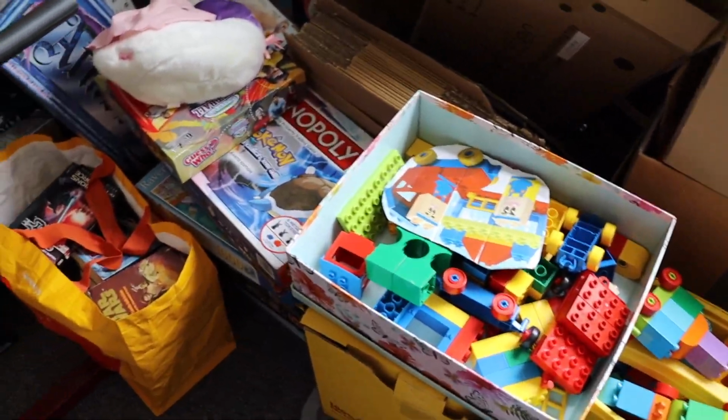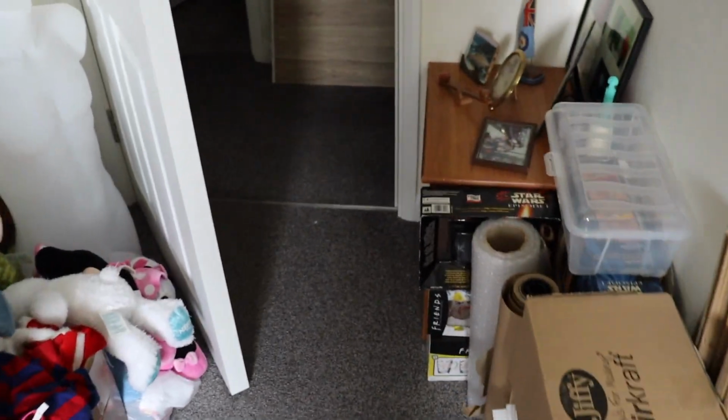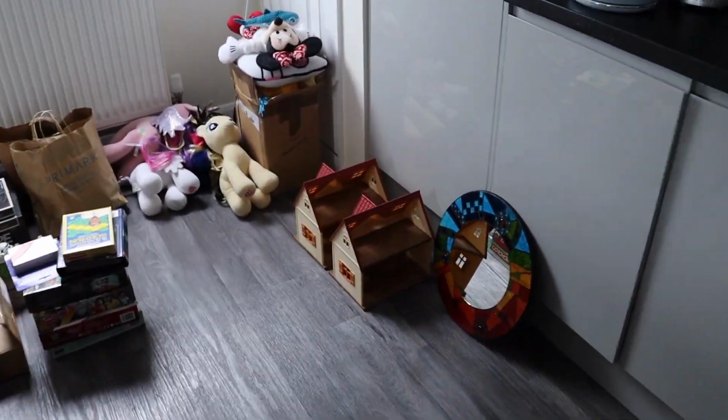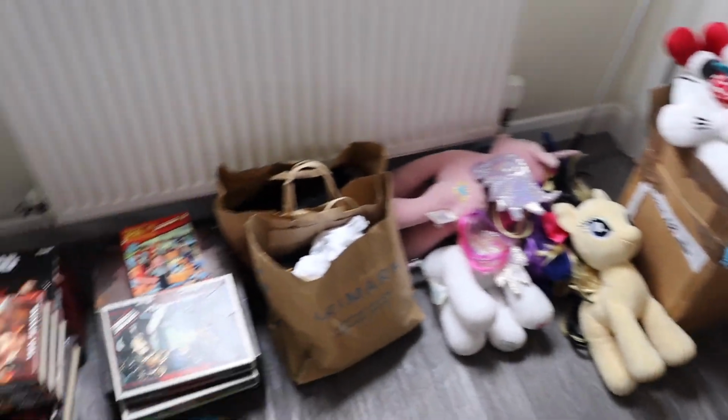So this is my aim eventually. I want it to get like this and just be clear so I can move around. So I've got a good idea of how much stuff I have to get rid of because it's all sat in the lounge. So I just need to get rid of this amount of stuff, which isn't unachievable. But yeah, that is the state of play at the moment.